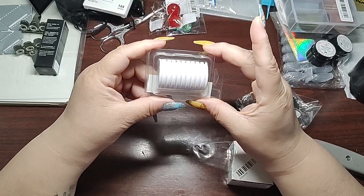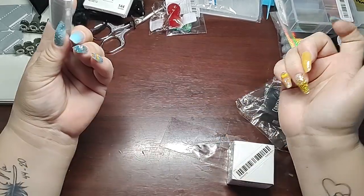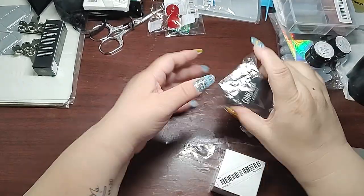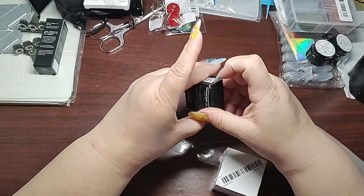So I'm trying fake eyelashes and I want to see what my options are. So I bought magnetic, I got these, I've got the regular glue, so we shall see. That's considered a makeup item. And here we have a concealer. And let's take a look at this one.